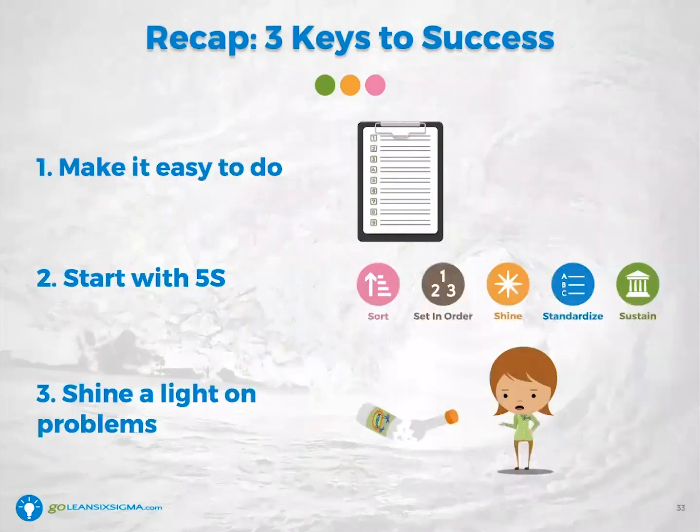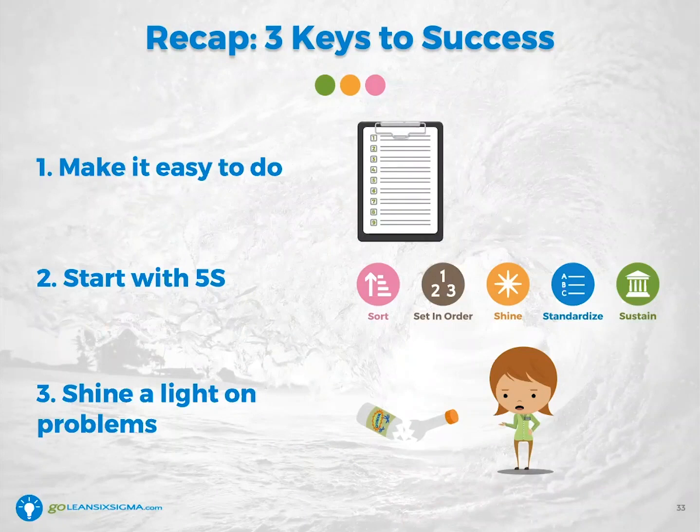So let's recap the 3 keys to success. Make it easy to document and update standard work. Start by cleaning house. Use 5S to understand, what is this process? How do I make it visual? That will help you start building standard work. And lastly, shine a light on problems. Make it safe for people to point out problems. Make sure your culture is encouraging it, and it's a way of doing business, and it's a way of working.